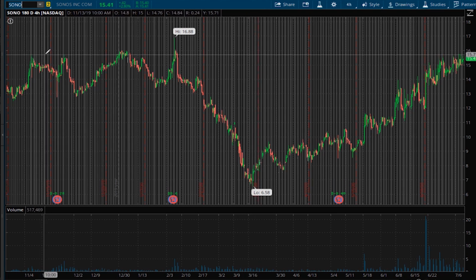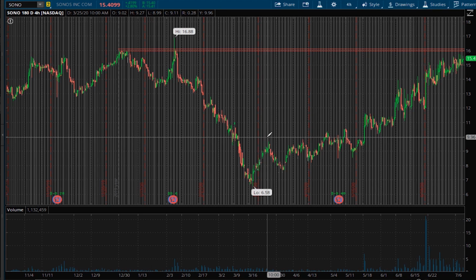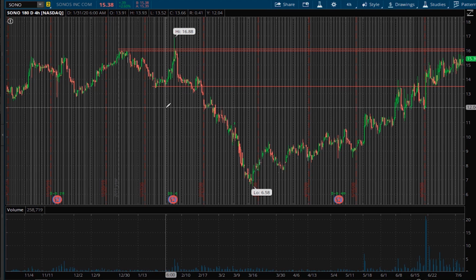As we come in here, I'm looking at this level around $16. I think it's on the upper end of where the stock is going to be moving in the short term. And then for the long term, I'm expecting, we'll call that support, so maybe down to $13.50 as the lower end. And one of the great things about Sonos, in my opinion, is that it's been extremely bullish.